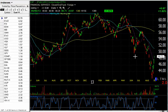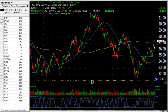As this $50 mark was a key breakdown on the INP, it's probably the run is over for it for now. FXI, the Chinese markets, they did get a nice close and break over that 200-day moving average. So it looks like we're going to attack this 38.39 level.